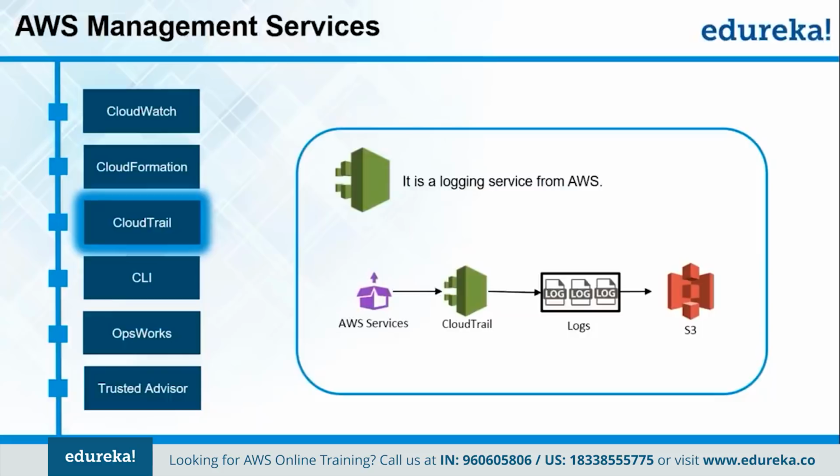Now, how are the logs stored? Say suppose you have CloudTrail enabled on a particular service. So CloudTrail will generate logs and will store those logs in S3, which is a file system provided by AWS.